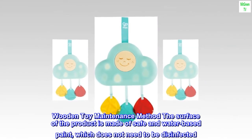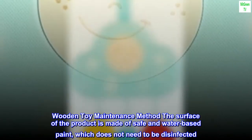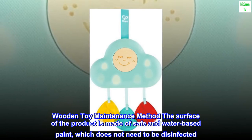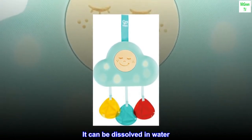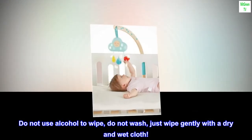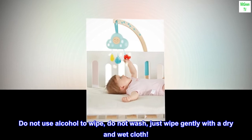Wooden toy maintenance method: the surface of the product is made of safe and water-based paint, which does not need to be disinfected. It can be dissolved in water. Do not use alcohol to wipe, do not wash, just wipe gently with a dry and wet cloth.